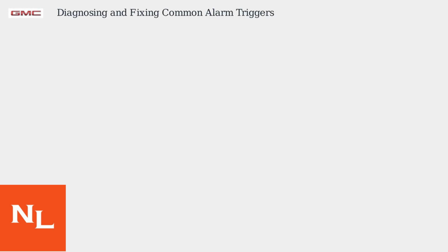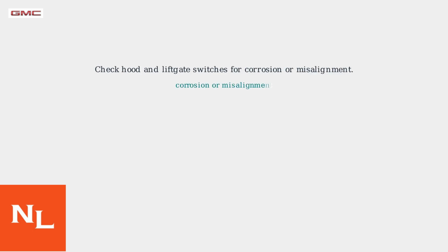Is your GMC Terrain's alarm randomly going off? The most frequent culprits are the hood liftgate switch, key fob battery, and overall system glitches. First, check the hood and liftgate switches for corrosion or misalignment. These switches signal if the hood or liftgate is open, and even a small amount of dirt can cause false alarms. If they look dirty, clean them and realign them.